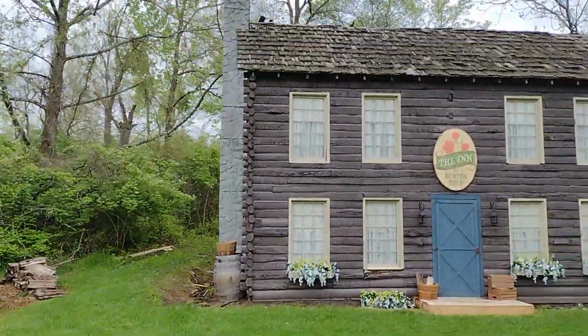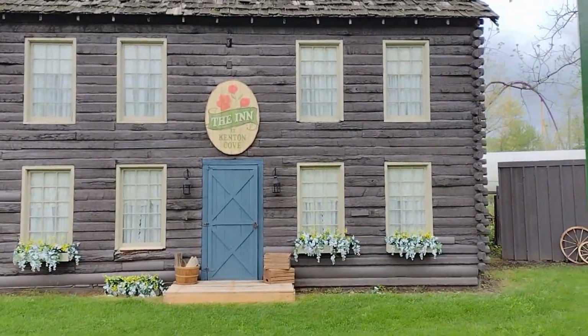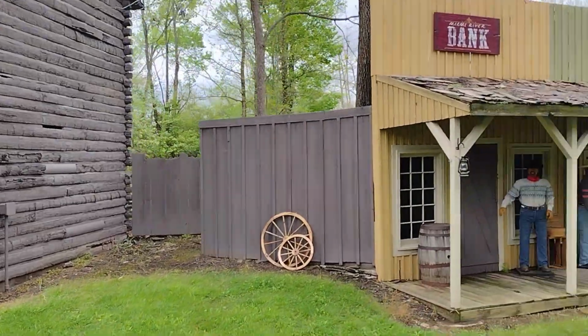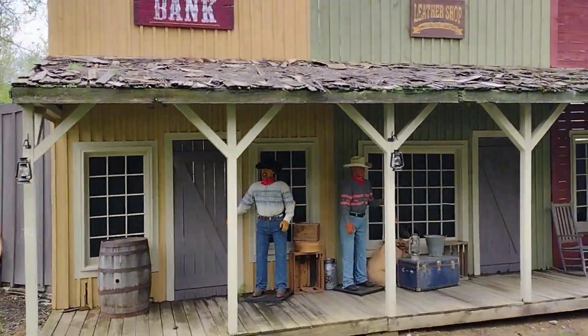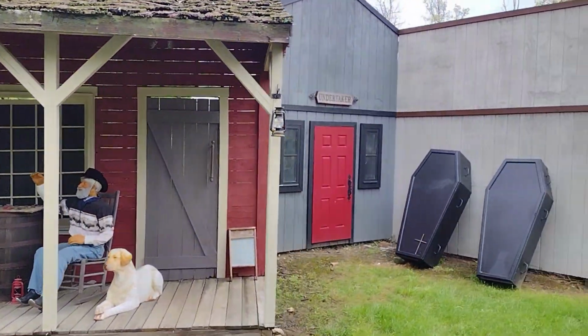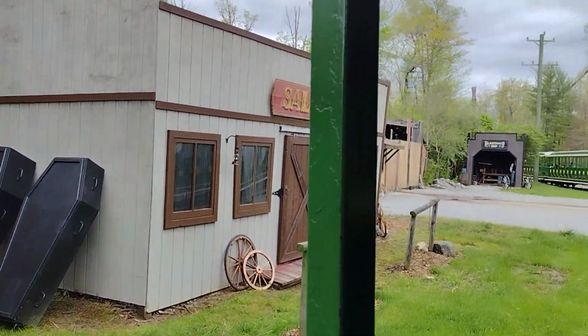Okay, here's the new Western Town that was recently done over the off season. This is why I wanted to take you guys on the train, because I wanted you to see this. It's been all painted, new lanterns, cowboys, all that. It looks amazing.